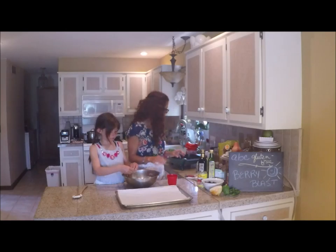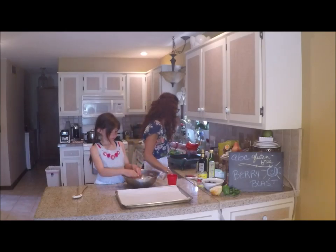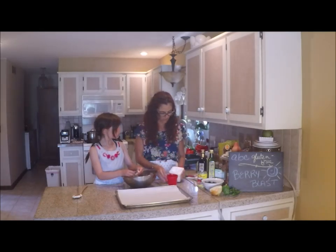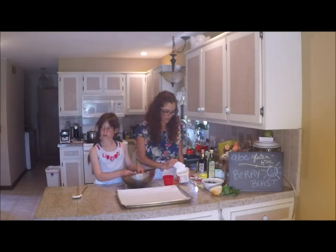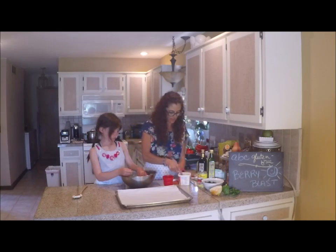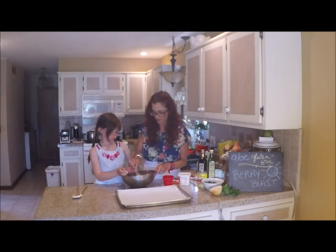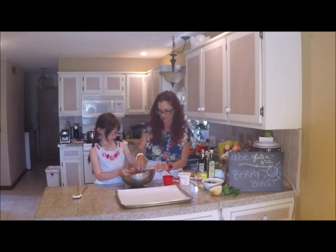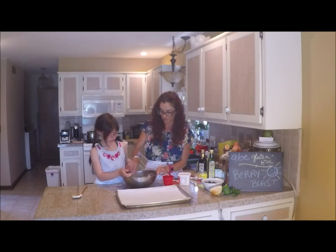Oh, wait, we forgot to put our dairy-free butter in there. All right, so we need it, do we? Yeah, I think we do. All right, so we're going to use our dairy-free butter. Mommy almost forgot, sorry. About 2 tablespoons of that. Normally you put this in before the blueberries. So I'm going to toss this around very gently, so I don't crush the blueberries, but I incorporate that dairy-free butter into there.